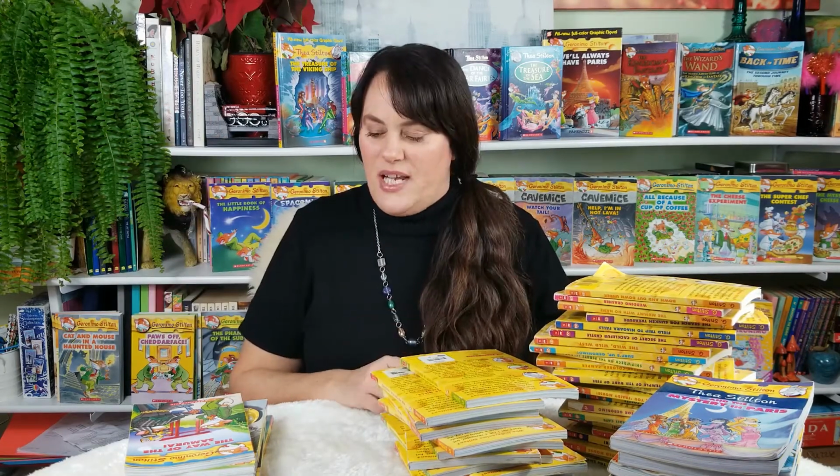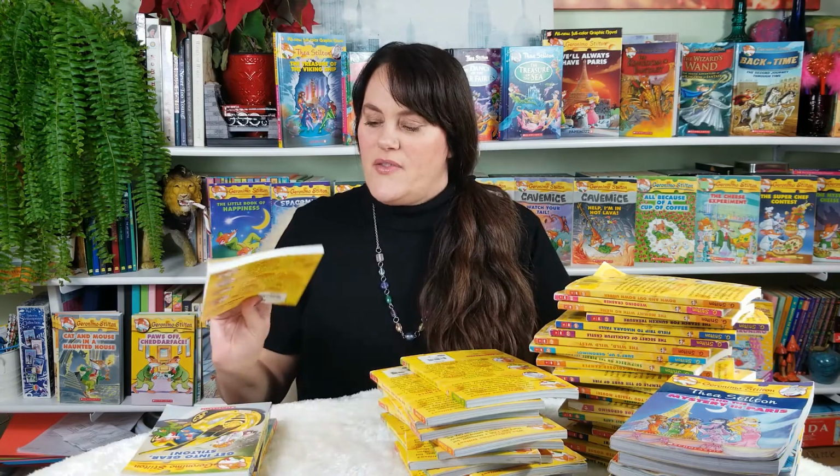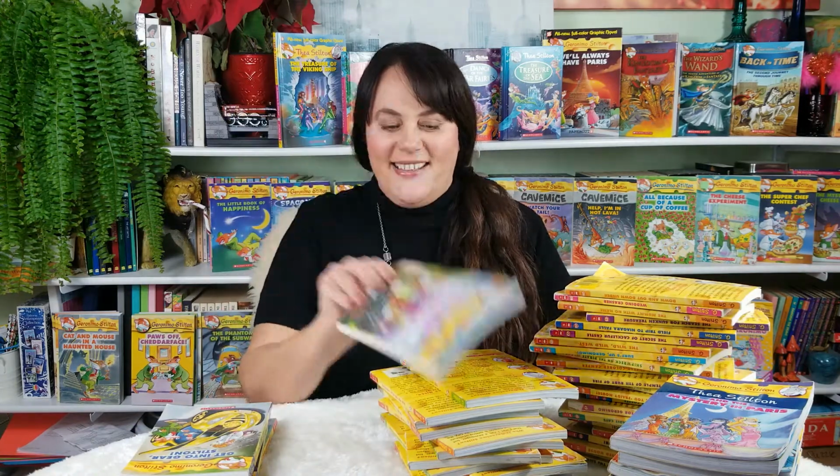Like I said, the next lot I buy, I won't be able to buy a lot again of these unless they're the higher numbers of Geronimo Stilton. Any of the younger ones I would probably have to buy individually at this point, or I'm going to have way too many duplicates. The Way of the Samurai, number 49.